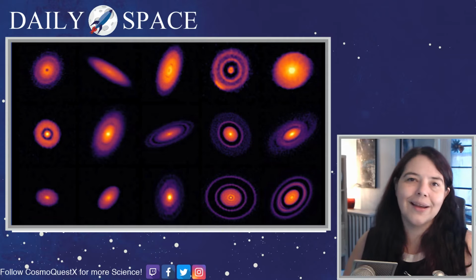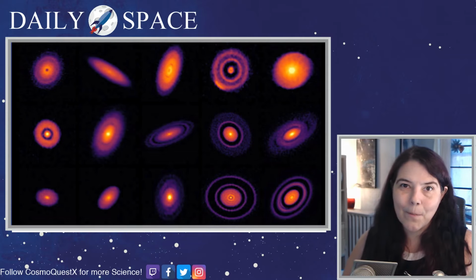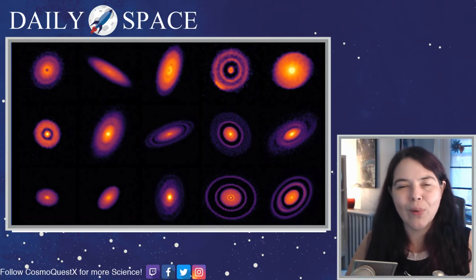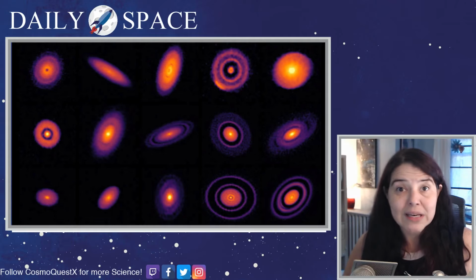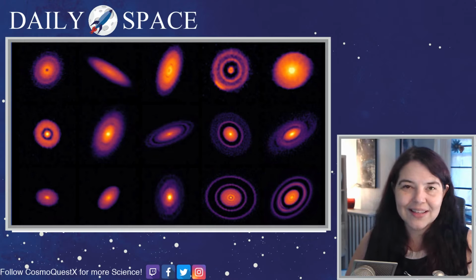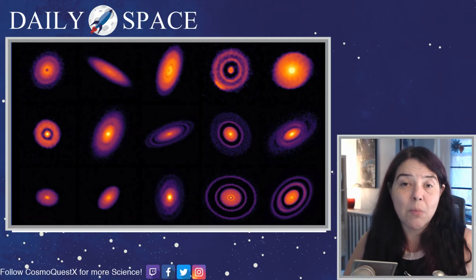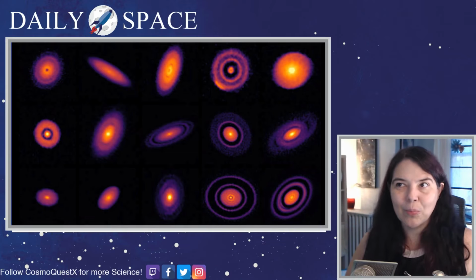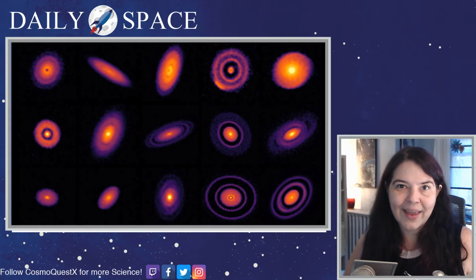And with ALMA, it had its own justifications. But the thing that is making ALMA so amazing is it is raising questions about planetary formation that we didn't even know we needed to ask. And so when I look at these things, it makes me bitter that we don't have the James Webb Space Telescope yet, because it might be able to probe for smaller planets. It might be able to help answer the question about what's in those gaps. But this telescope is justifying its existence by raising questions we didn't know to ask.